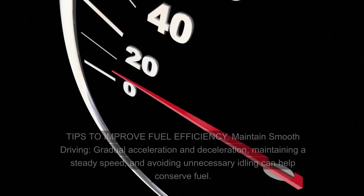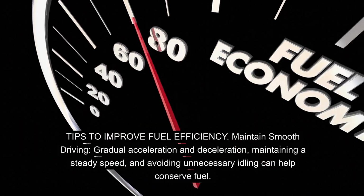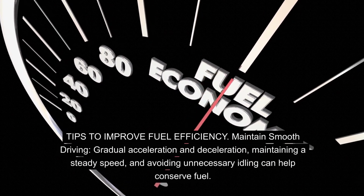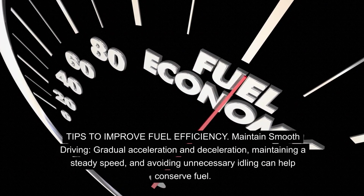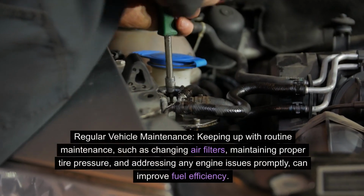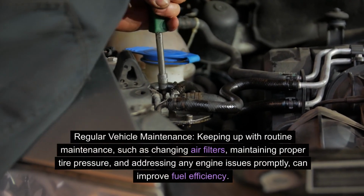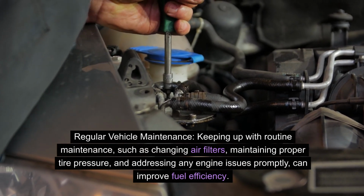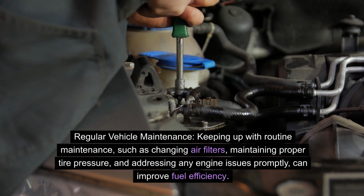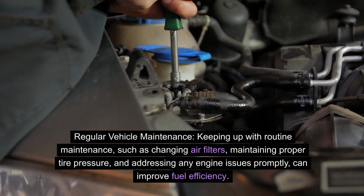Let's continue. Tips to improve fuel efficiency. Maintain smooth driving, gradual acceleration and deceleration. Maintaining a steady speed and avoiding unnecessary idling can help conserve fuel. Regular vehicle maintenance. Keeping up with routine maintenance, such as changing air filters, maintaining proper tire pressure, and addressing any engine issues promptly can improve fuel efficiency.